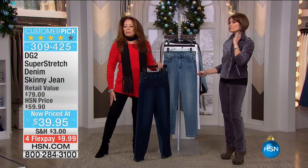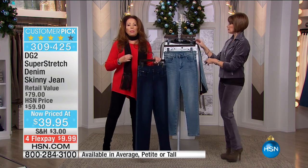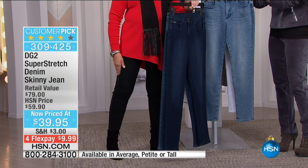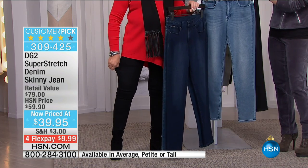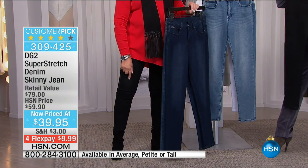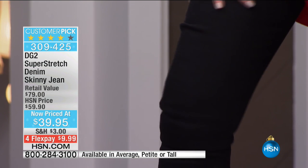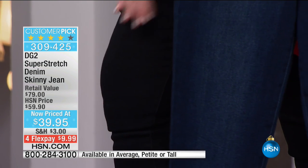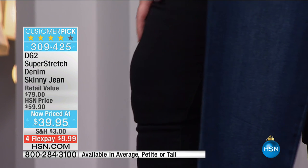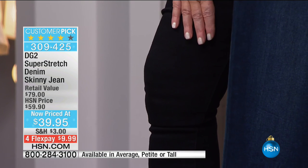Now, this is a jean that I have in my personal wardrobe. I've probably washed these, I don't know, 500 times. We can get up close to the black if you want to, but I've also been wearing them 2 straight days in a row. You don't see a wrinkle. You don't see a knee sag. The fit is still perfect there. And that's what I love about Super Stretch.